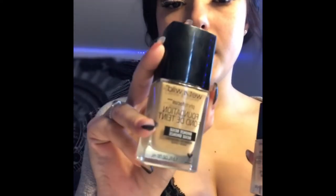But okay, so I use Wet n Wild Photo Focus Foundation. And I use the Bronze Beige and Original Matte. I mix them together because I can never find the right shade. So I just wipe a bit of each on my hand, right here, and blend it together with my beauty blender. Now it's all blended. You can't see it because of the light.